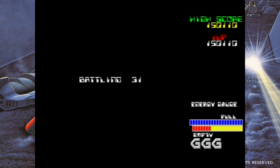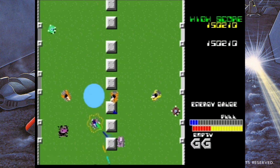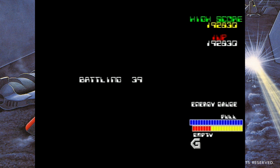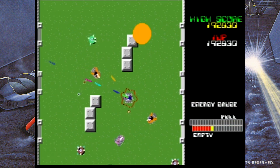There is an option to select the battling you want to start at by entering a command in the title screen, which is provided in the dip switch settings. You can start it up to battling 99. This is a good way to go head first into insurmountable odds or to get a quick butt kicking.